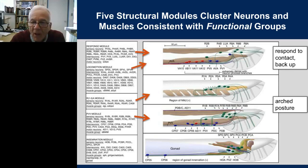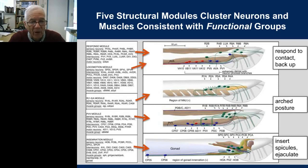One of these modules contains those diagonal muscles I mentioned, and a different subset of ray neurons which innervate those, and that would cause the tail to curl. Another module has output onto dorsal and ventral body wall muscles, but not through the locomotion circuit. So we think that also is for holding the posture of the worm. And then finally, the last module is what we call the insemination module, because it has the neurons and muscles around the cloaca and holding the spicules, and it has neurons which have output onto the gonad. There's the cell body and the synapses.